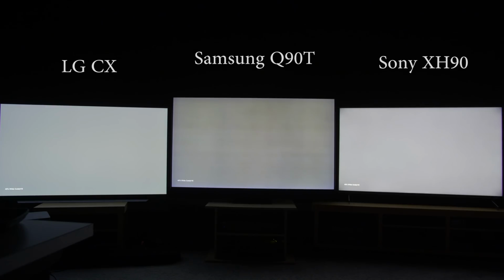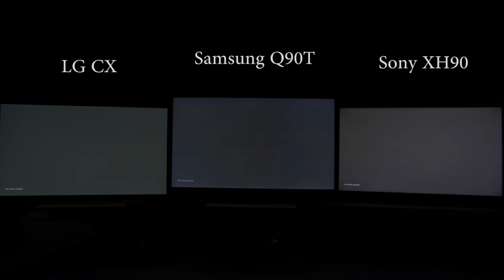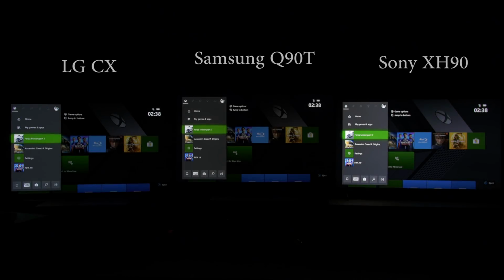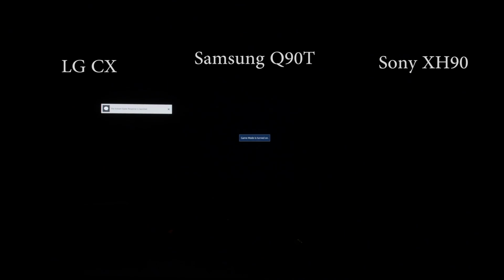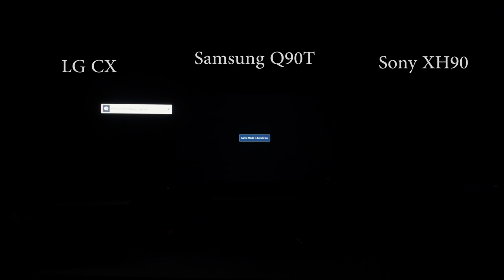Our Samsung Q90T retail unit manifested obvious dirty screen effect and FALD grid patterns, not to mention slow rolling scan lines at certain backlight intensities. In terms of HDMI 2.1 gaming features, the Sony XH90 or X900H still hasn't received the necessary firmware update to support ALLM and VRR, whereas the LG CX and the Samsung Q90T could do so out of the box.